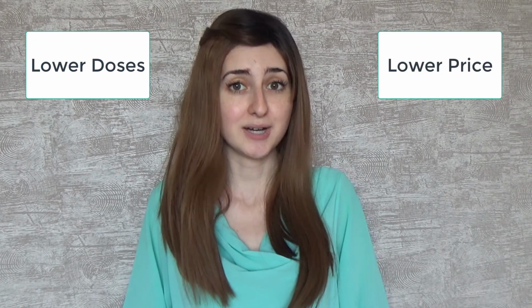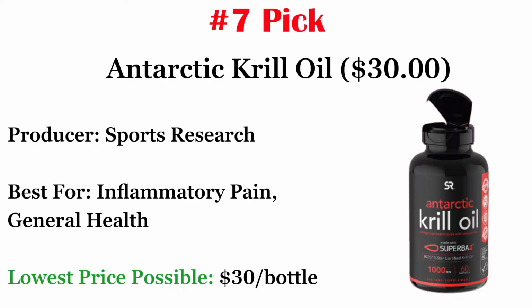So in terms of ingredients, it looks very similar to the previous product from Nordic Naturals, but the difference lies in two aspects. Optima Omega has some lower doses and a lower price as well. But even so, it is not very cheap either. That's why I didn't rate this supplement higher on my list.